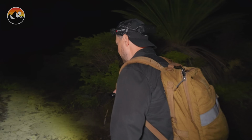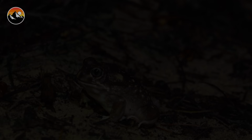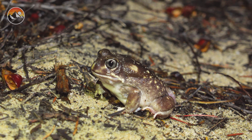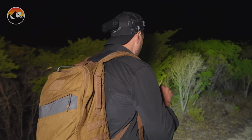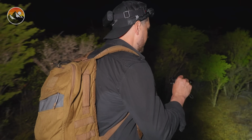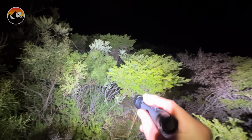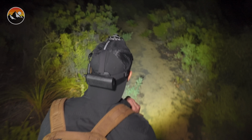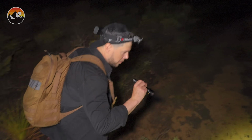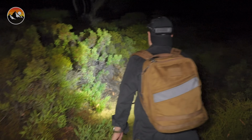Perfect conditions. We just gotta keep looking. Got the rain, we're in the right spot. I've already seen one species of frog. This is like the sweet spot. This is what we need. Got everything except the turtle frog itself. After hours of searching, we weren't seeing any signs of turtle frogs. Luckily, my experience has taught me sometimes the best way to find the frog you're looking for is with your ears.